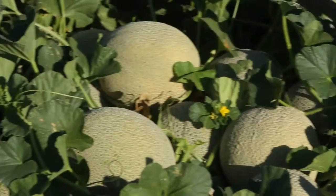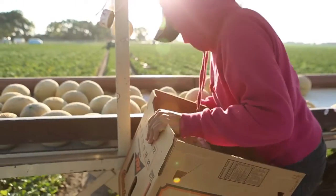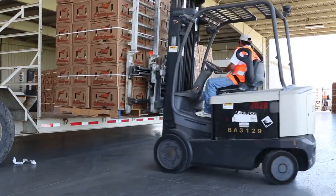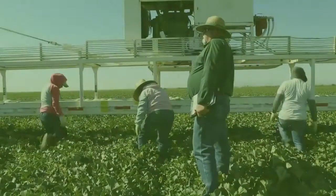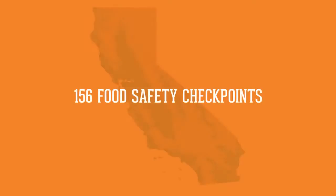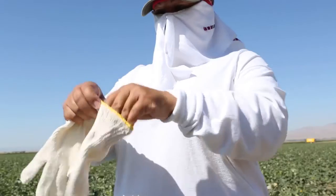Next thing you should know is that all along the way, from picking to packing, inspecting, grading, and transporting to the cooling facility, the utmost care is taken to deliver cantaloupes that are delicious, healthy, and safe for you and your family. The California Cantaloupe Advisory Board maintains the highest level of commitment to both quality and safety. To ensure safety, certified California cantaloupe producers invite government auditors to inspect all aspects of cantaloupe farming. Each government audit consists of 156 food safety checkpoints, and certified California Cantaloupe Advisory Board handlers are required to be in 100% compliance with every checkpoint.